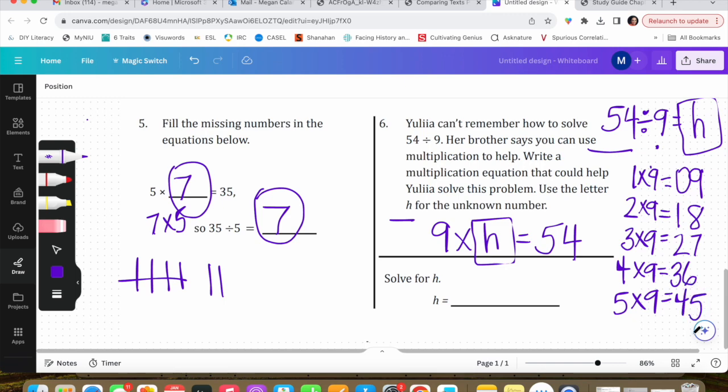So what we were able to see, let's do 4 times 9, 5 times 9, 6 times 9. We'll do one more here so we can see. The 4 is going to increase to 5, and the 5 decreases to 4. So what we can see using our 9s pattern is that 6 times 9 is 54. So what is this magical H, this mysterious unknown number? It's just 6. 9 times 6 is 54, or 54 divided by 9 is equal to 6.